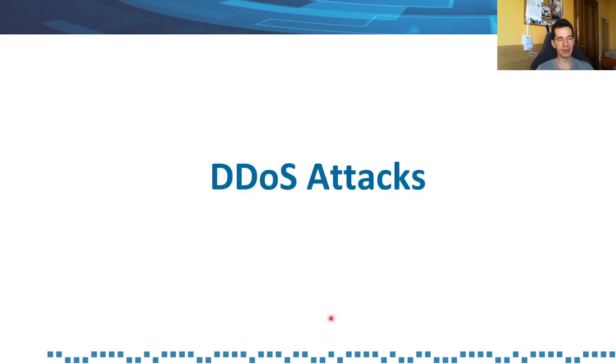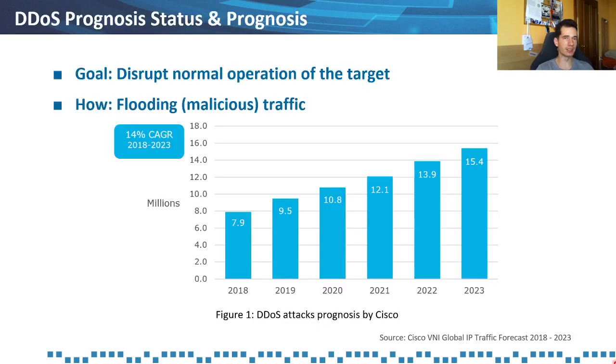Okay, so I already talked about DDoS attacks. Just very briefly, I suppose you are familiar with the topic, but if not, a DDoS attack is a cybersecurity attack with the goal to disrupt the normal operation of the target. It is done by flooding, often with malicious, but not necessarily malicious, traffic. The point is to flood the network or the target device in high volume, so the network or the server cannot handle the large amounts of traffic, and the denial of service situation begins.